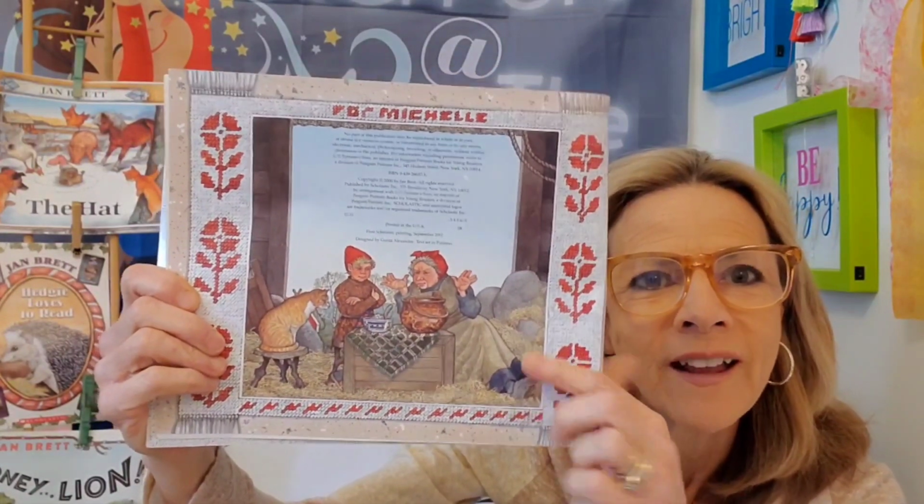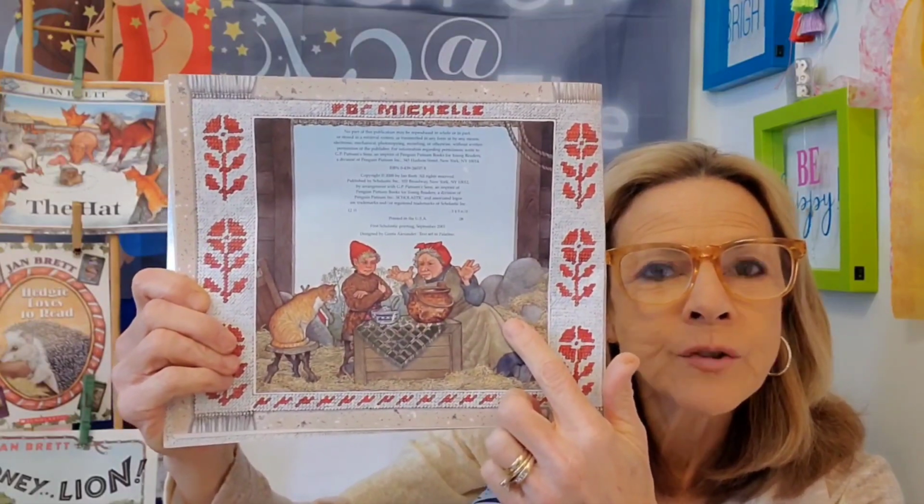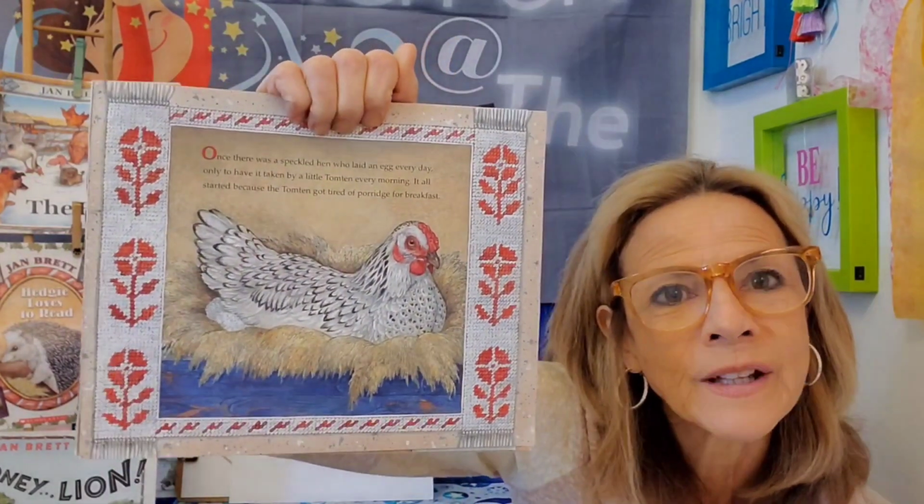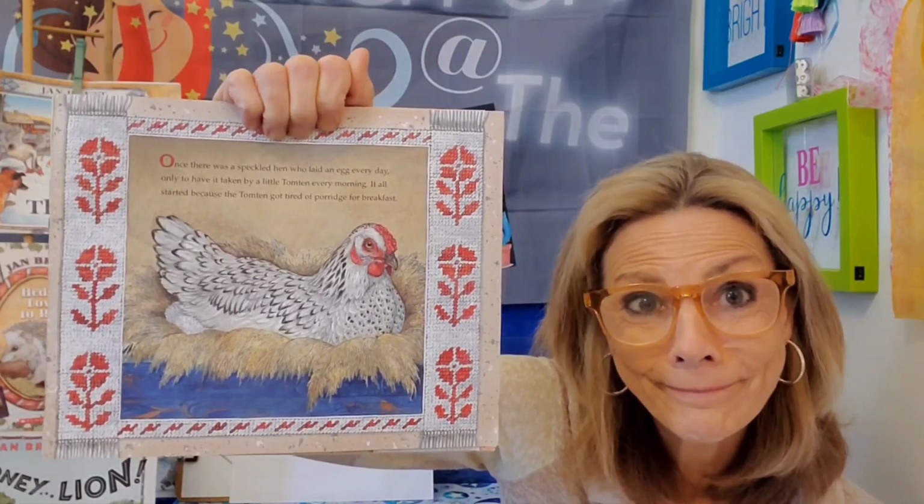That's creative. We can see right off the bat that this page, which just tells us about her book, gives us information. Looks like a grandma character or a mom, a little guy right here and a cat. You think this is who was peeking in the bushes on the cover? And here's one of the characters, Henny, in the hen house. Once there was a speckled hen who laid an egg every day, only to have it taken by a little Tomten every morning. I guess this is a little Tomten, I'm figuring.